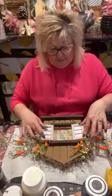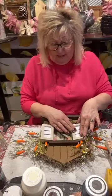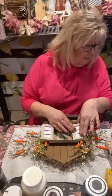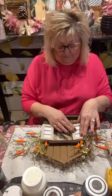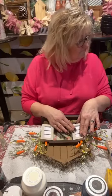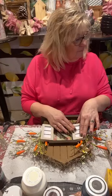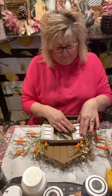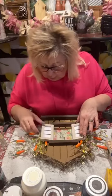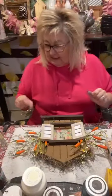Okay, so we're gonna put these other little shutters. We're gonna hold everything down like we did with the other side. And I have my little friend. What did I do with my, oh, there it is. Just give this a second. All right.